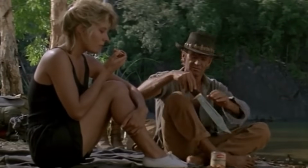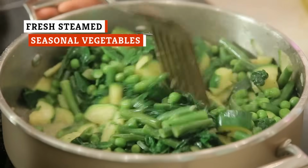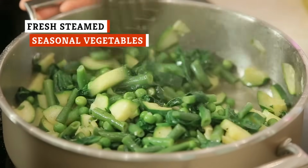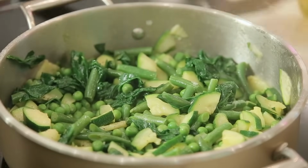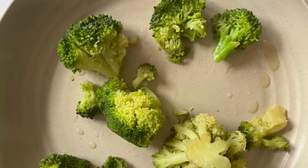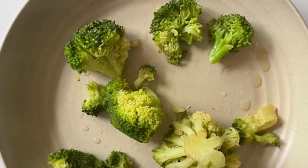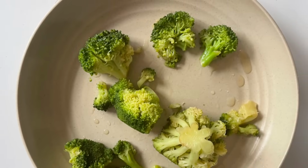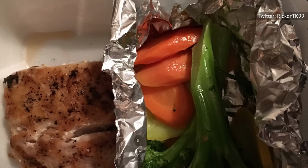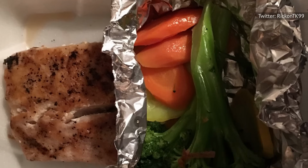But it tastes like... The fresh steamed seasonal vegetables name sounds incredibly bougie. However, while we can't say how it varies with each season, the side for this review was ordered in the fall, and it was just steamed broccoli. And yes, believe it or not, the day has finally arrived when broccoli's flavor has bested fries. Remember how the broccoli was the best tasting part of the mixed veggie blend? There's a reason for that.